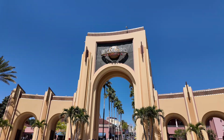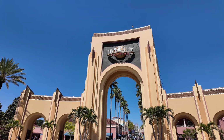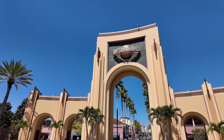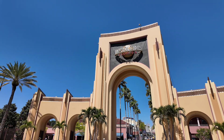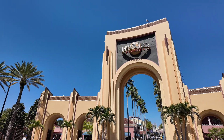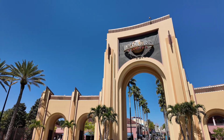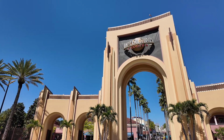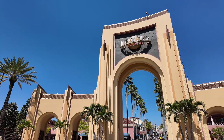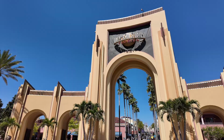I will admit it has been a long time since I've been here. It has been a few months or so since last time I was here. It was actually for the Mardi Gras float riding. So now we're back here. Mardi Gras is no longer happening, and now this week Epic Universal will be starting their annual pass holder early access, which I am so excited to go to this week. But before we talk about any park updates or go on any rides, we have to get inside first and see what the wait times are like.